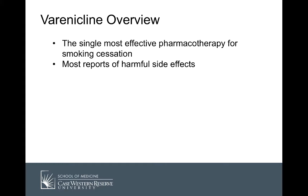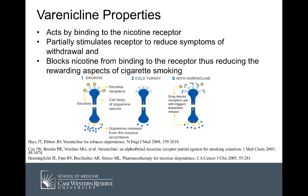This is the single most effective pharmacotherapy on the market for smoking cessation, but it also has the most reports of harmful side effects. Varenicline works by binding to the nicotine receptor. It's called a partial agonist. It partially stimulates the receptor to reduce the symptoms of withdrawal, and it blocks nicotine from binding to the receptor, thus reducing the rewarding aspects of cigarette smoking.